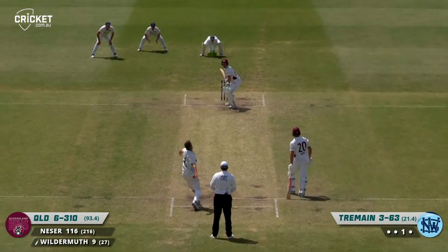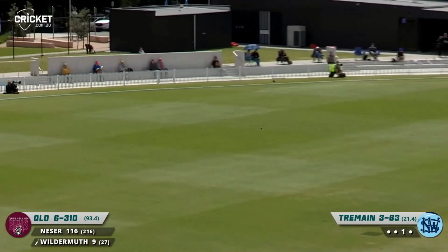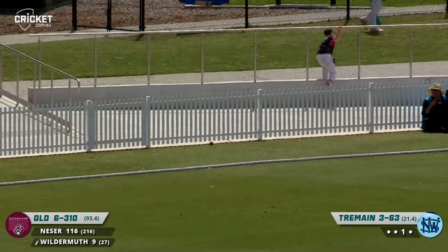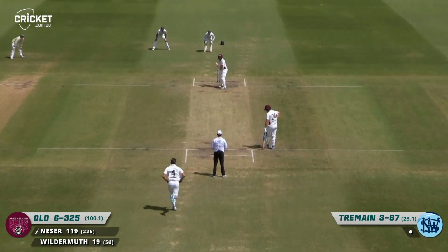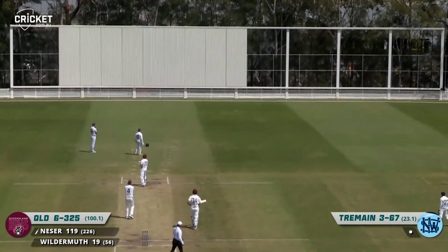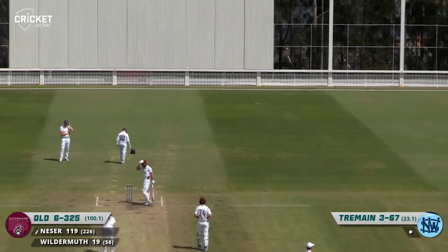Definitely drying out as Tremaine delivers, and a great drive from Wildermuth. Just 4 to point. That'll race away to the boundary. And that was definitive from Jack Wildermuth. Also conscious of the runs. Short, that ball sky down towards fine leg. A couple of bounces over the rope for 4. Not in control of it, Neza.